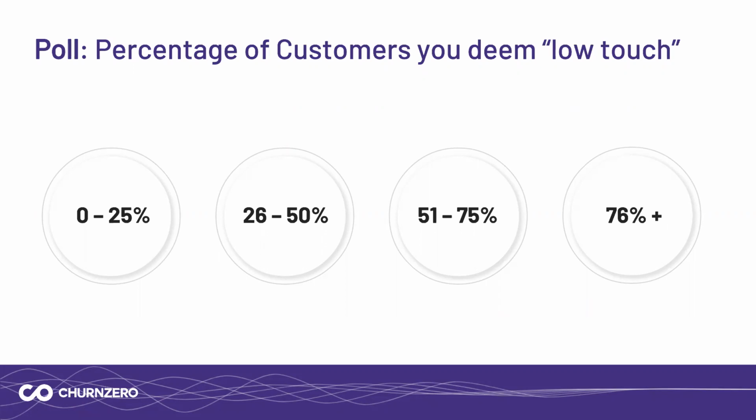And one thing to point out here is it kind of is going to depend on a few different factors for how many of your customers are low touch, right? It could be the amount the customer's spending with you. You may have a high volume of low-value customers. It could be the complexity of your product, if your product is intuitive to use and more hands-off from your perspective. It could also be the resources that you have available to spend with your customers. So the first two we can't really help you with, but the last one, the resources that you can provide to your customers, is where we can definitely help.